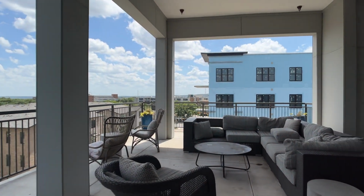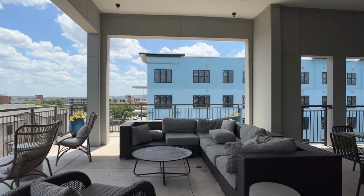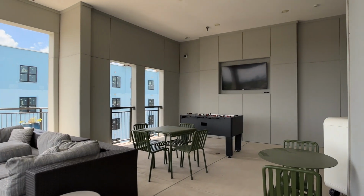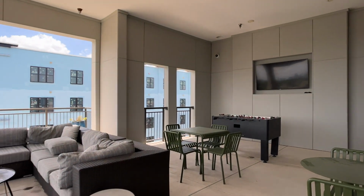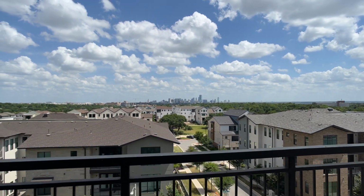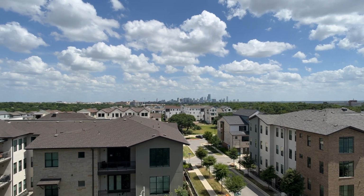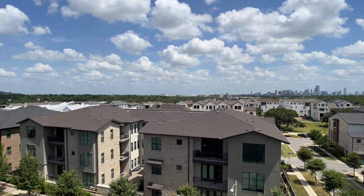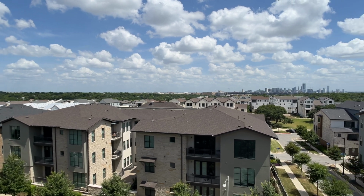We just got to the outdoor Sky Lounge, and you can see they have some really nice outdoor furniture, a little foosball table over to your right, some more tables and chairs in case you want to come outside and get some work done. And then over to our left, you have a really nice view of the downtown city skyline, where you can also look down and see some more of the Grove with some of their condos, townhouses, and then further in the distance are some of their single family houses.